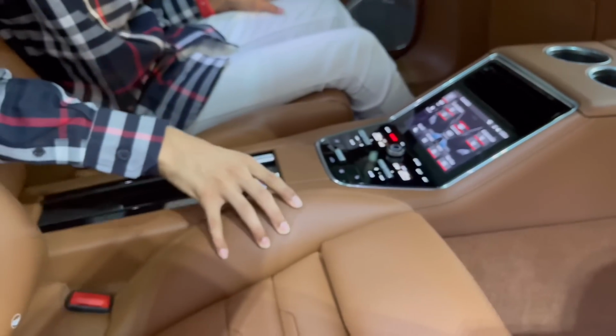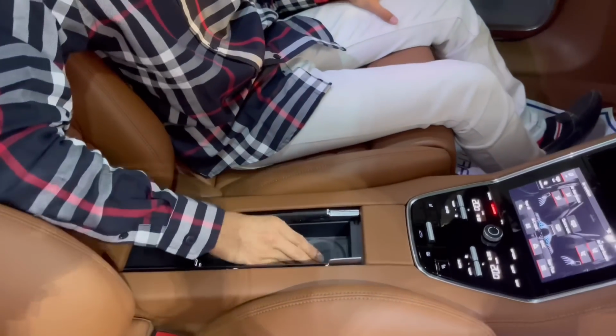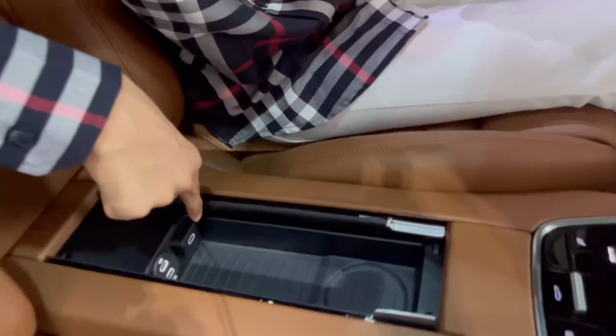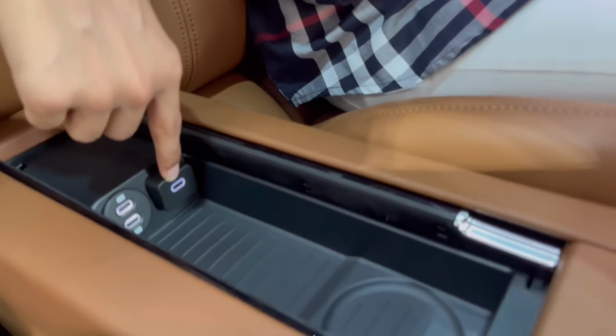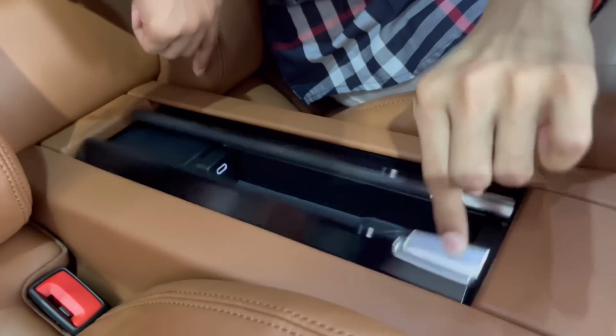Then if you need cup holders, just push this, you have your cup holders. You can put like a small size coffee in there, but it's going to fall, I guess. You have your two USB-C types for charging and another USB-C type here. And for closing, pull here. For opening, push here.